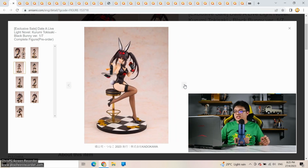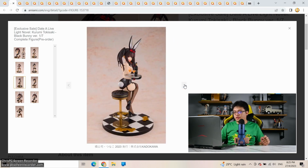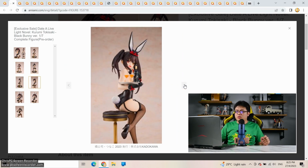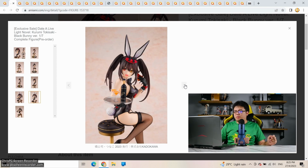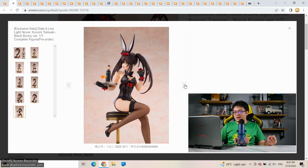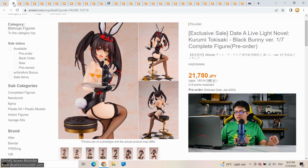Well, I don't see this figure to be a particularly detailed one. I can really tell from these official product photos. Almost 22k, I would say that is a fair price, but if I were to buy my first Kurumi figure, this wouldn't be it. If I'm collecting quite a number of her figures and I happen to like this one, then by all means go and pre-order one. For me, no, this wouldn't be my first or second or third choice either. There are better figures of Kurumi out there, right? This is purely fan service. My guess is that it is based on one of the covers of the light novel.